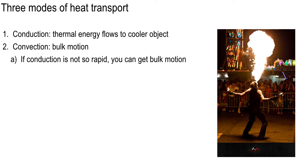Conduction and convection are related because if a substance doesn't conduct well, like air, then you can get bulk motion because the hotter stuff is usually less dense. It's just like a scuba diver who breathes out, and the bubbles bubble up to the surface. Those bubbles rise because they're buoyant. They're less dense than the water in the ocean. Same thing here. That fireball is less dense than the surrounding air. Now, it's heating up the surrounding air, but not very quickly. So it rises, it transports the fireball vertically from point A to point B, so that counts as a transport method, right? Convection. And so it's basically buoyancy.